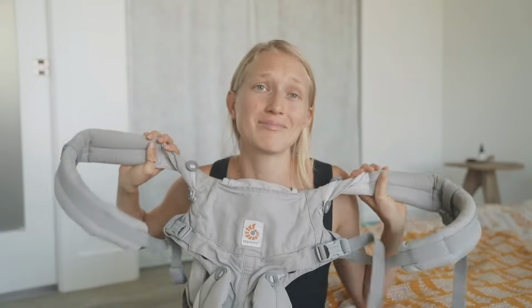Because you want to wait till their legs get more developed, wait a few months until their legs can dangle out till they get bigger. But we use this for the newborn phase, and then now she faces forward in it. She really likes to face forward and see the world. But this, you guys, you cannot go wrong with this Ergo carrier. I am so in love with it.